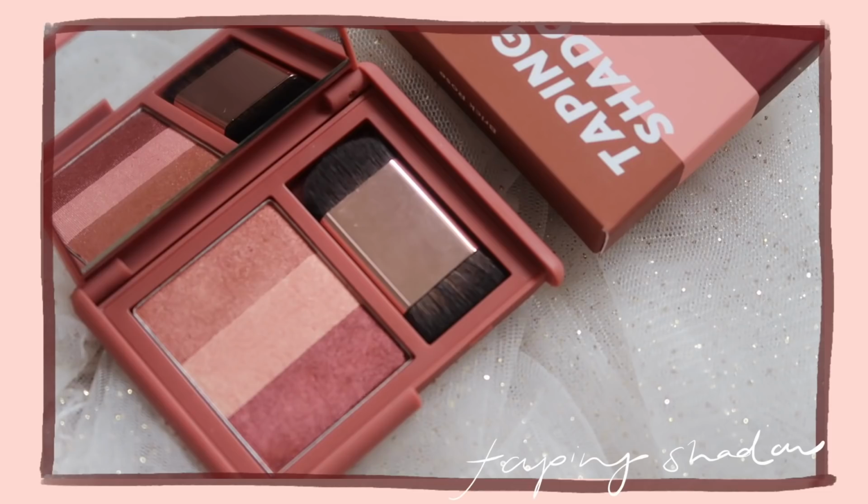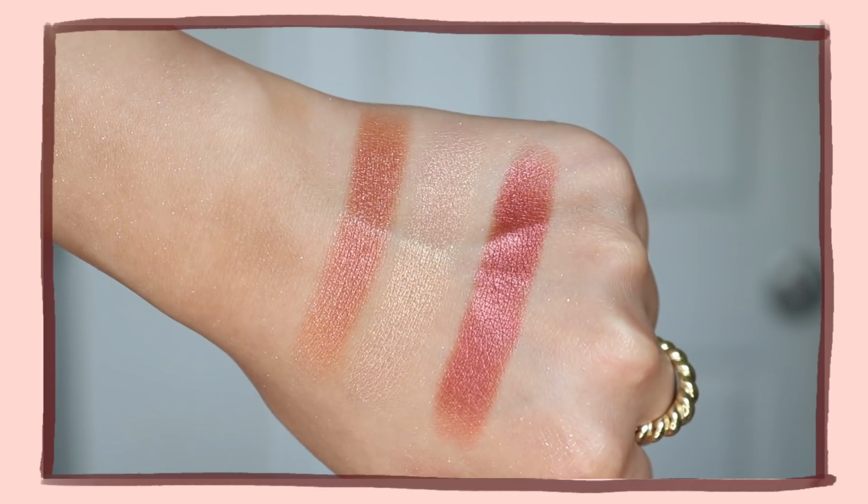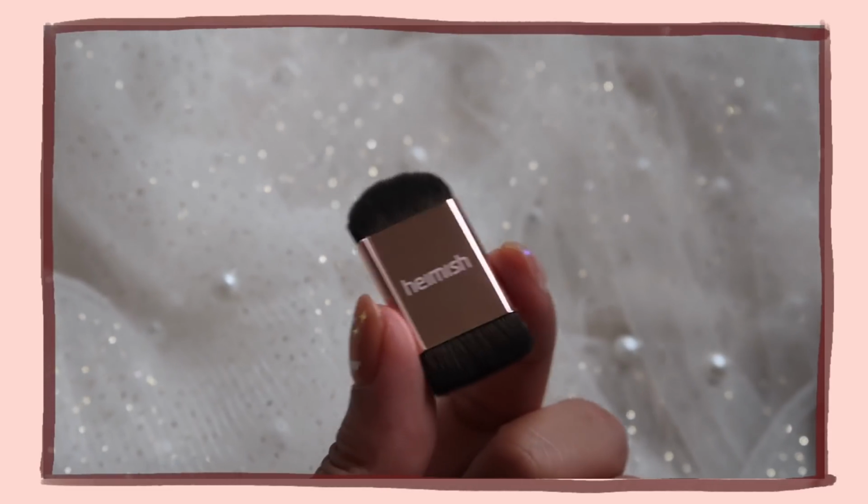I think it's definitely worth it, and I do want to check out more of their other shades, because this is definitely becoming my preference, and I love the eye look that I did today. I also got their taping shadow. So this is sort of a little trio of metallic shadows, and it's very tiny and compact. It also does come with a brush.